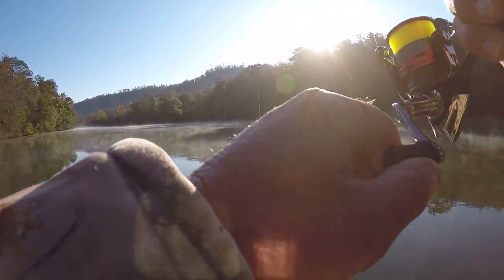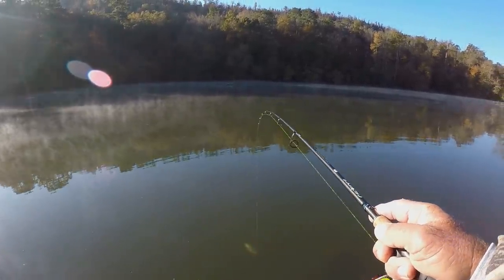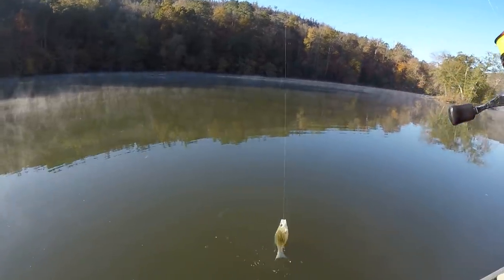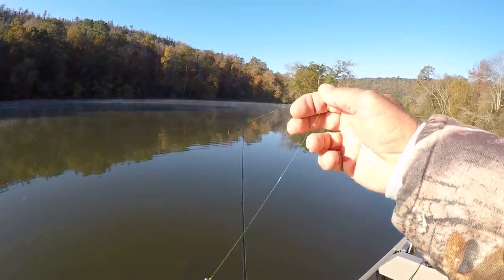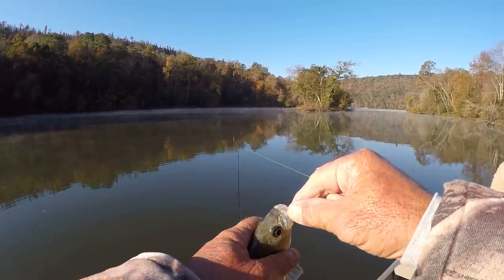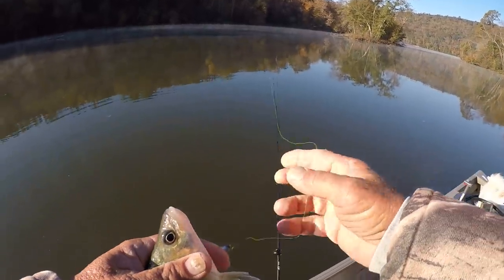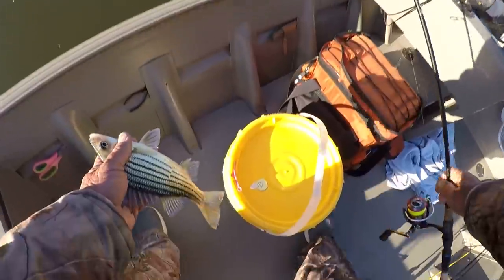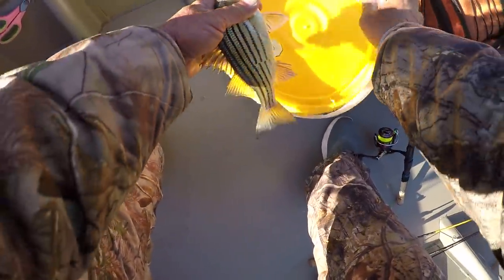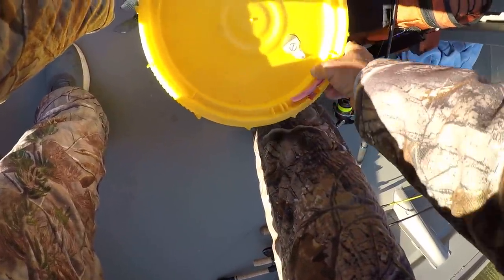There we go. First fish of the day, but it ain't a crappie. It's a yellow stripe. Now, them are good eating fish. Really? Yeah, you want to keep it? Get a couple fillets off of that one, no doubt. All right, we'll put them in the bucket. Cold as it is, I didn't bring a cooler. This bucket will be good enough. Cold water.